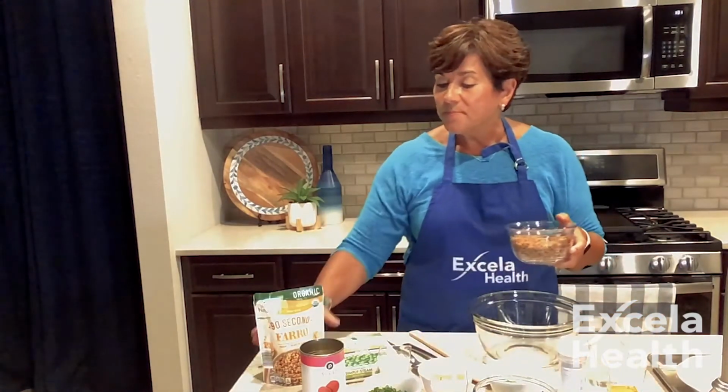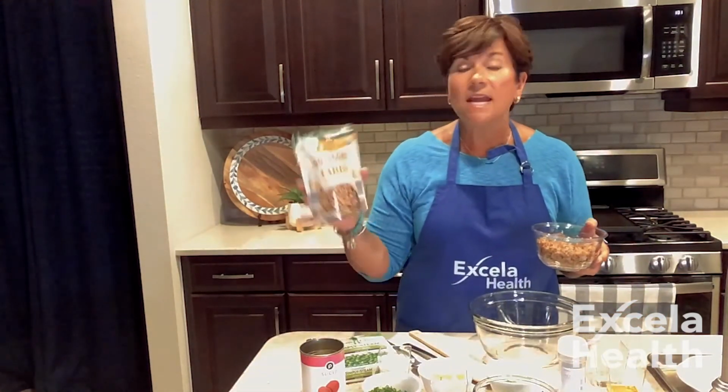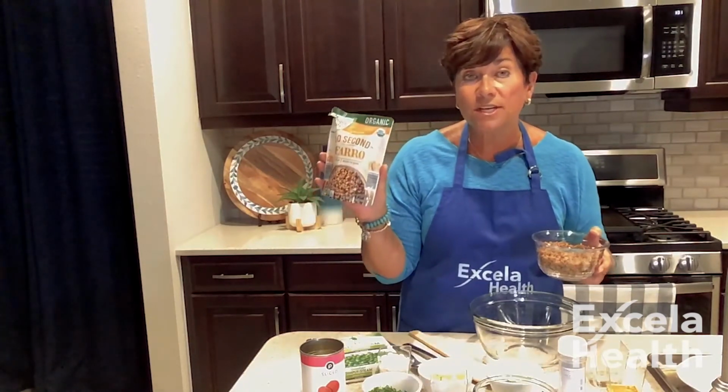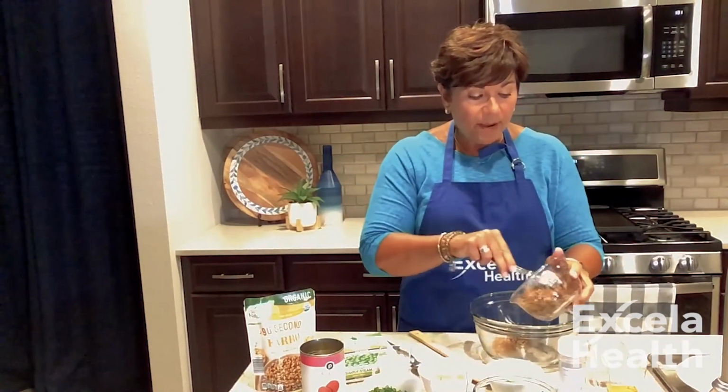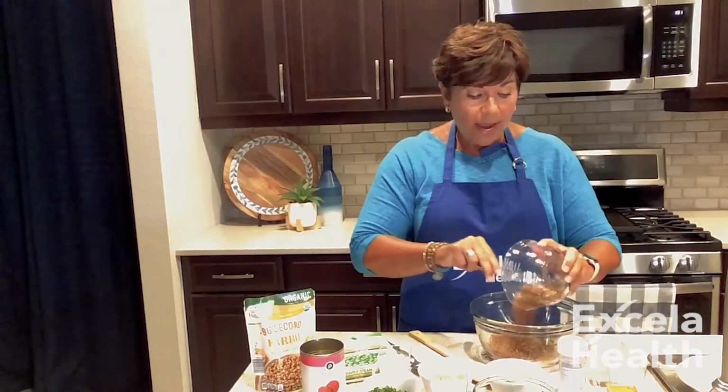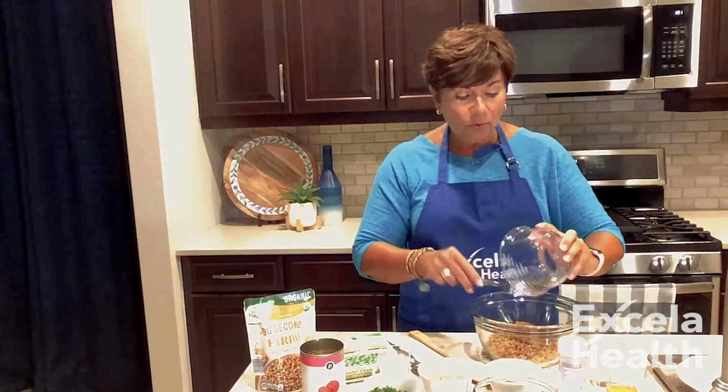Okay, so you will see how easy this grain bowl is to throw together, and to make it even easier, I have used 3 shortcuts. So my first shortcut that I wanted to share with you is with the farro. I'm using this 90-second farro that you just cook in a microwave. It comes in a pouch, super easy. So we're gonna cook that up, and then you just fluff it up with your fork, and we're gonna add that to our bowl.